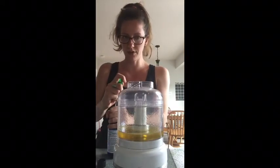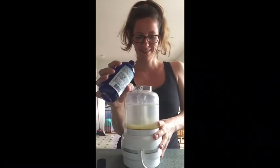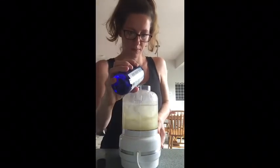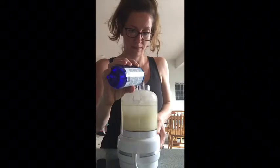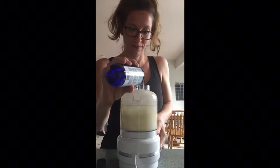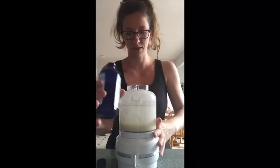It has this little cap. I'm probably just going to poke a hole in it so it doesn't come out too fast. Like that. Okay, ready? I have to hold it against myself in order to keep this pressed. And a little more.